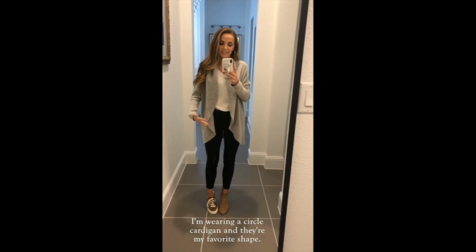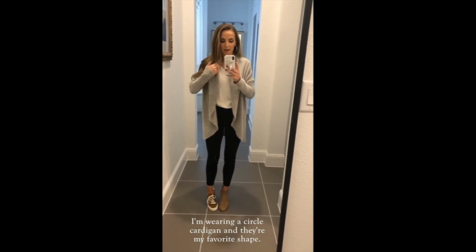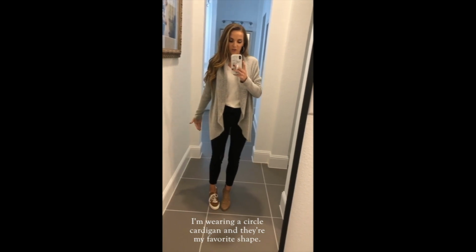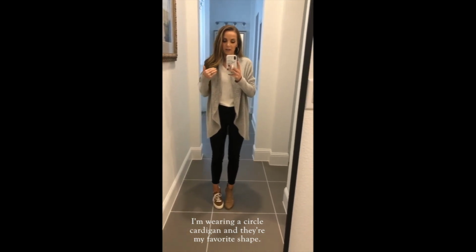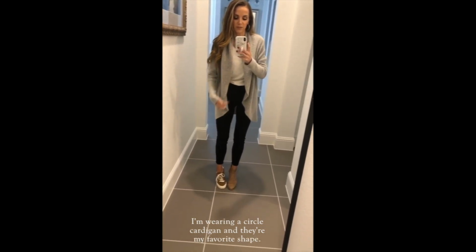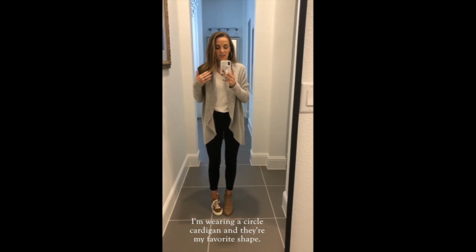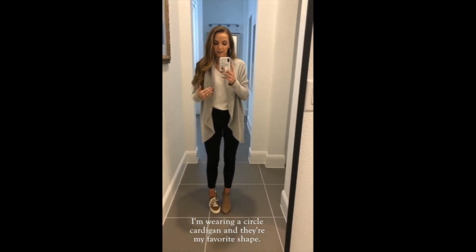This is a standard circle cardigan, which I'm sure you can guess why it's named that, because it is cut in the shape of a circle. These are my very favorite cardigans. You can also get ones, obviously, that have like a point, right? That's kind of more of a standard shape. These are my favorite because they just create the most flattering line. And let me tell you why.